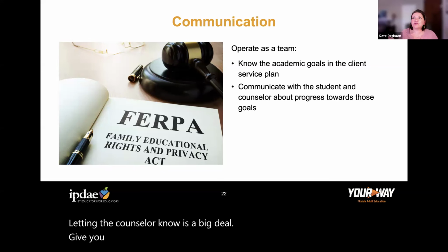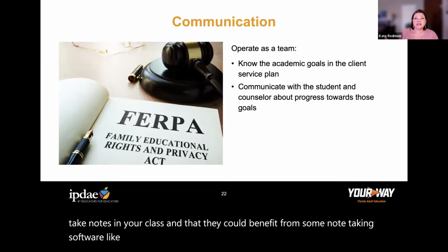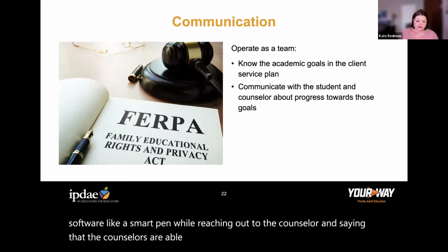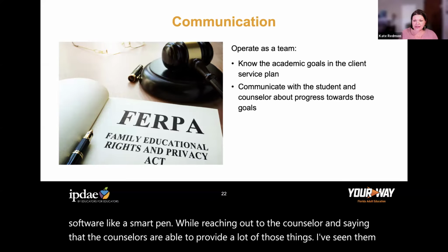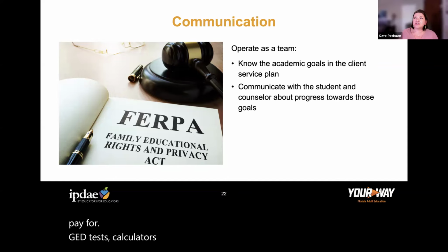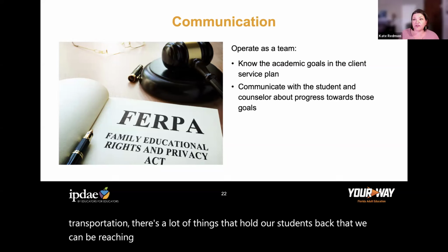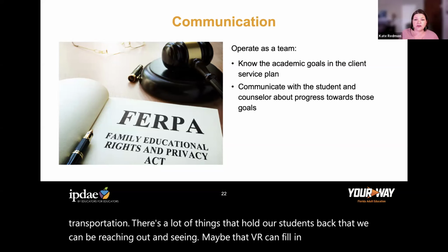Give you an example. Maybe you have a student who's really struggling to take notes in your class and you know that they could benefit from some note-taking software like a smart pen. Well, reach out to the counselor, because the counselors are able to provide a lot of those things. I've seen them pay for GED tests, calculators, smart pens, communication devices, laptops, desks, transportation. There's a lot of things that hold our students back that we can be reaching out about and seeing maybe that VR can fill in that gap so it doesn't become such an issue in our classroom.